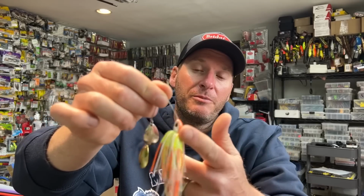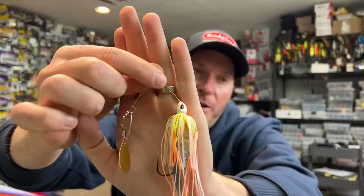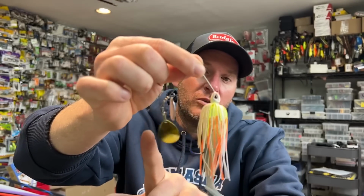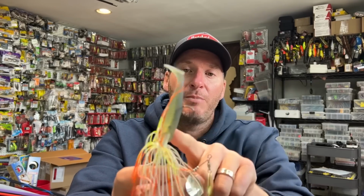So this is the Berkley Power Spin, the double tandem Colorado blade. A lot of times I will switch from gold over to a colored blade, just depends on how dirty the water is. And then I like to match it up with a boot tail swim bait like this Power Swimmer.